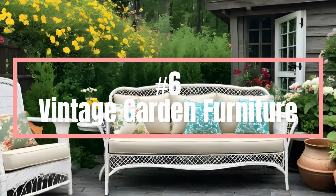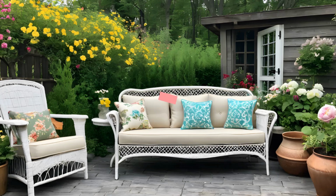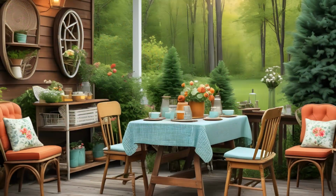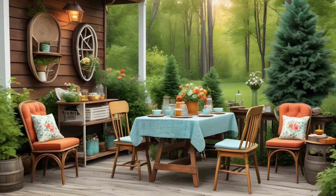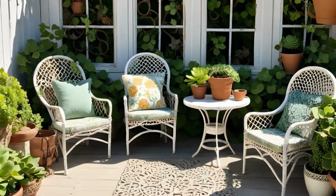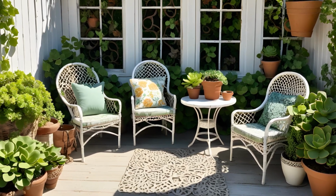Number 6. Vintage garden furniture. Add charm and character to your backyard with vintage garden furniture. Look for wrought iron benches, wooden rocking chairs, or rustic bistro sets that evoke a sense of nostalgia and romance.